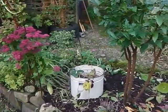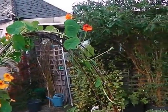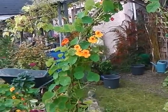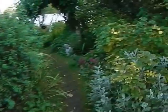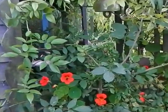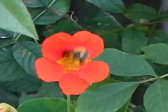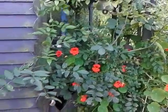I've started clearing. I'm leaving some of the nasturtiums in place, especially the ones up round the little bamboo arch that I made, because there's still quite a few bees about. I noticed them on the flowers on the ivy, which we'll walk to as well and see if we can get a little shot of them. Look, see? They're still very busy.